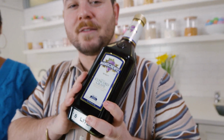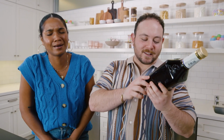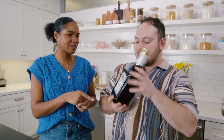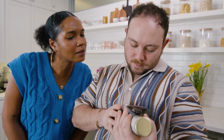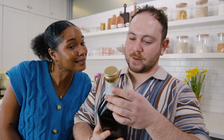And then for probably the most important ingredient in charoset, Manischewitz Concord grape wine. I honestly wonder if it's a wine product, because it doesn't seem like wine, but there is 11% alcohol in here. Is there wine on the label? I don't know if it actually says wine anywhere. It's giving wine product.